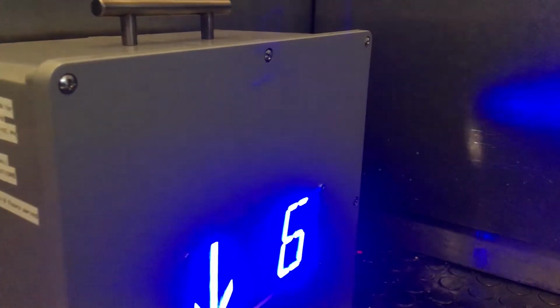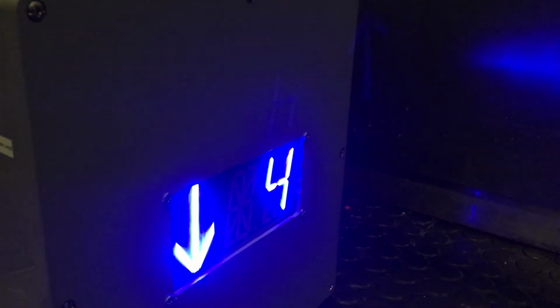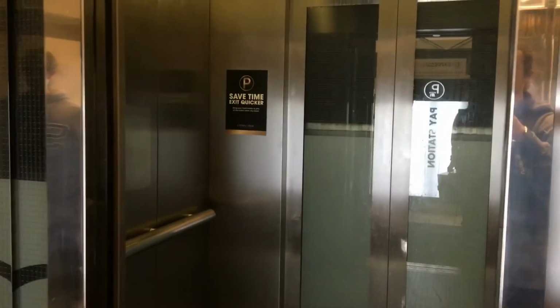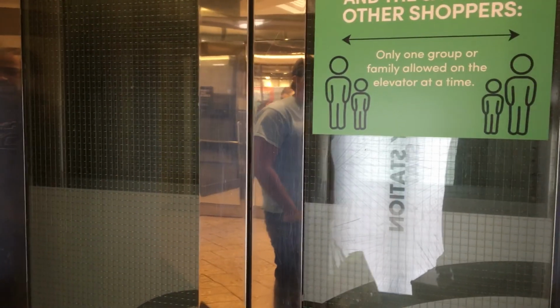Almost an instant door close. Here we are at one. And another glitchy indicator again. And now you'll exit the elevator. And we'll watch the doors close. And that's it.